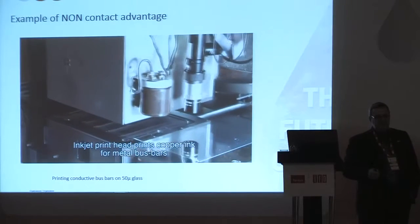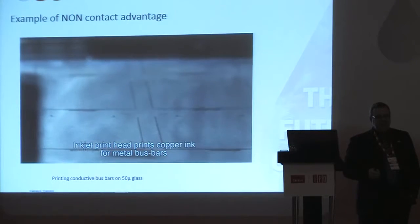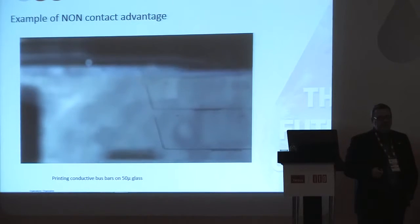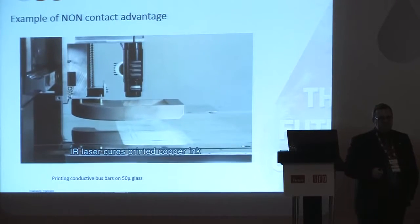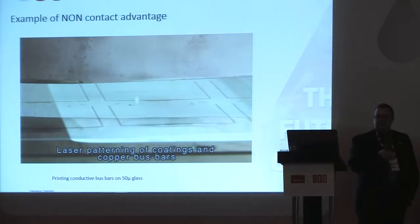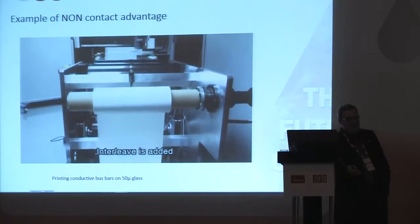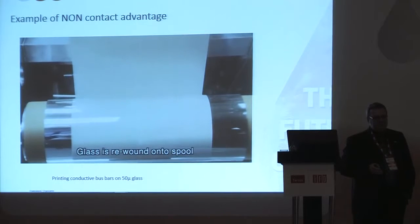And here you see the digital printing head using a silver paste. Or I think it's even a copper paste adapted for inkjet printing. And then again, they do the curing with a laser, also non-contact. And they don't change too much the environment with the fast laser, because if this glass would go into an oven of 200, 300 degrees, I don't think it would withstand too much time at that temperature.